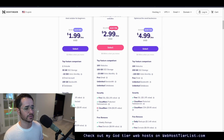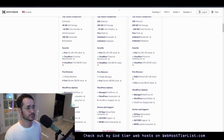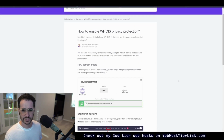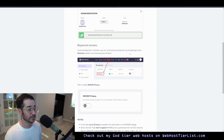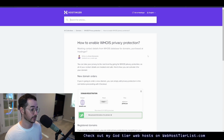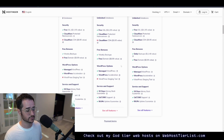One thing I was kind of disappointed to see is they do not include WHOIS protection, which is a big bummer, because if you look here on their website, it is something you have to add to the cart on checkout, which is something that is included with a lot of the other domains we like here on the channel. So I definitely think they should include that, but it's kind of like an upcharge, which is kind of disappointing seeing how Teslanet does own privacy products like NordVPN. So you think they would automatically include a privacy protective feature like that.